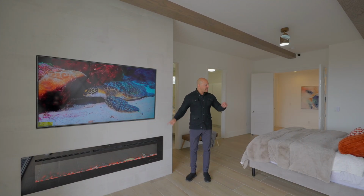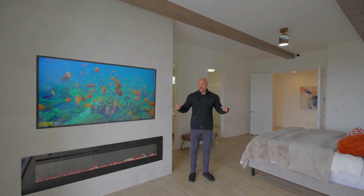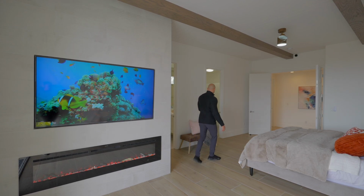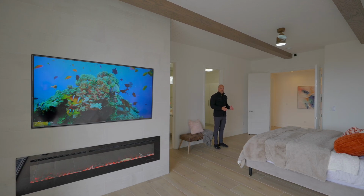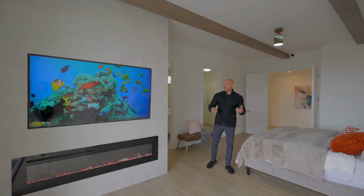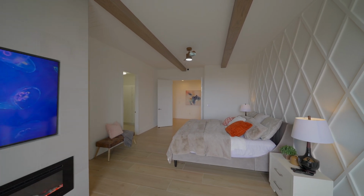But the TV's here and the bed is, this makes no sense to me whatsoever. If I'm in bed and I wanna watch television, the TV should be here. I know it can't be here because that's the door to the closet, but here would be okay. Over here, this just doesn't make any sense. You would have to literally be looking like this to watch TV.